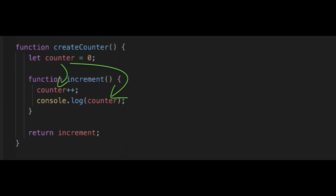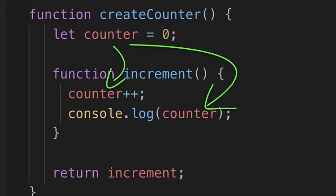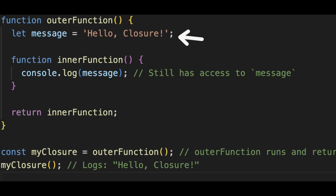A closure is a function that remembers the variables from its outer scope even after that scope has finished executing. Outer function runs and defines message. Inner function is returned, but it remembers message even after outer function has finished executing. When my closure is called, it still has access to message, even though outer function is no longer active.